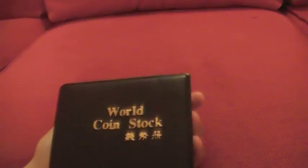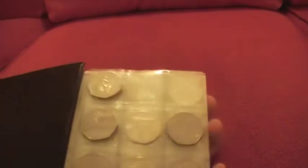The booklet. Came all the way from China, this. So it took about 3 weeks to come. I'm not complaining though, it's good. Hardly fits the £2, but it does.